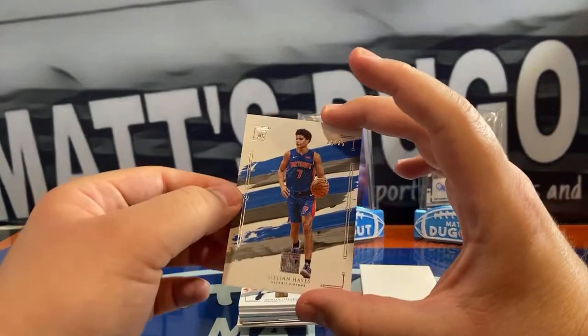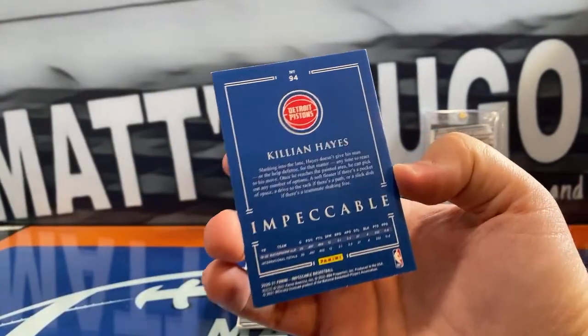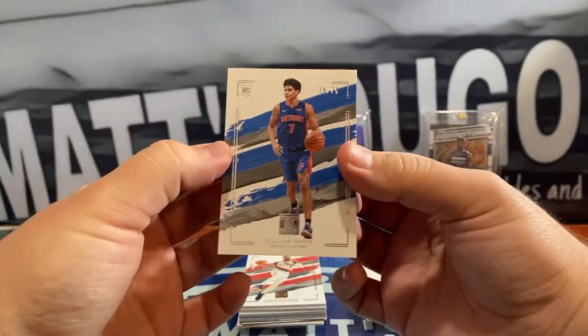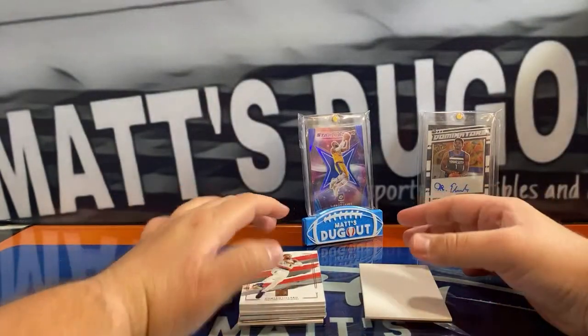And we also have a base rookie to 75, Killian Hayes, Detroit. Again, just a little bit on the corners. Sometimes happens with the thicker stocked cards. Nice Hayes. Pistons. All right.